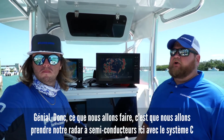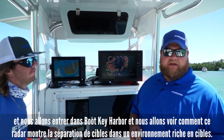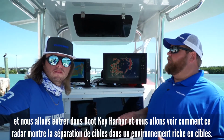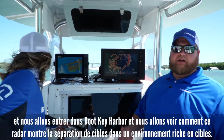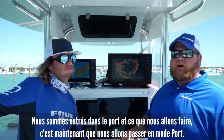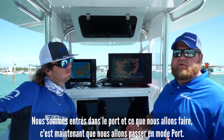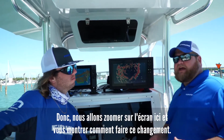Awesome. Okay. So what we're going to do is take our solid state radar here with System C, and we're going to come into Boot Key Harbor and see how this radar is going to show us target separation in a heavy target-rich environment. We've come into the harbor, so we're now going to switch it over to harbor mode. We're going to zoom in on the screen here and show you making that change.